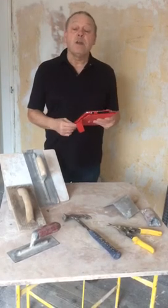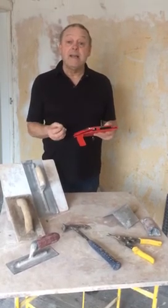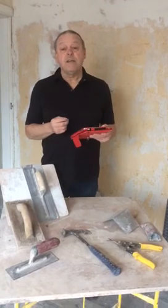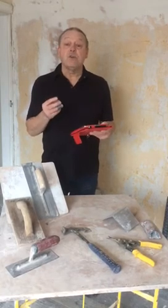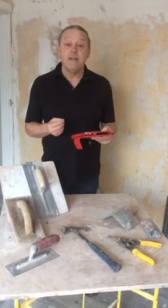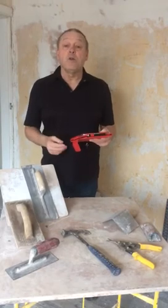The entry requirements for the course are a high standard of reading, writing and understanding. I feel the equivalent of a grade D at Maths and English with the GCSE will stand you in good stead and show that you've got the abilities to deal with the theory side of the qualification and the work that we cover in the classroom.